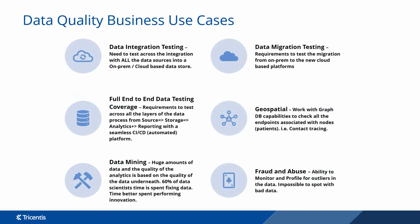From the data testing perspective, we see these business use cases the majority of the time. Data integration testing, sourcing into the data processes at different organizations, data migration testing, which we're going to focus on today, and related to both, end-to-end data testing. Of course, geospatial data mining and fraud and abuse data integrity are top of mind for all the industries we serve today.